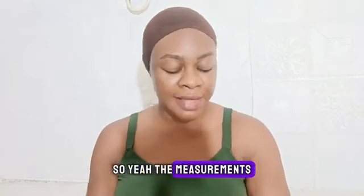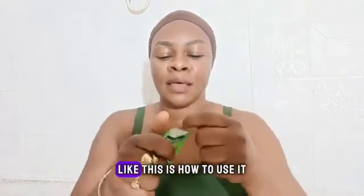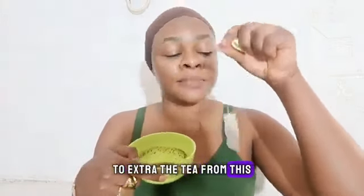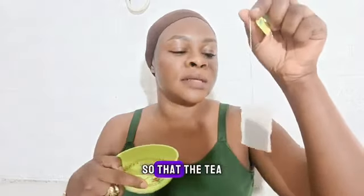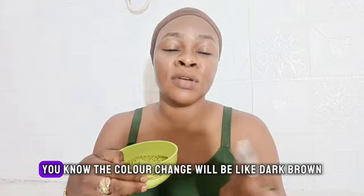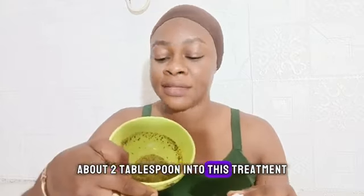So here are the measurements. I added 1 tablespoon of rice powder, and I removed the tea from the tea bag. This is how to use it. There are 2 ways to make use of this. To extract the tea, transfer it into hot water, the way you make your tea, of course, so that the tea in this tea bag will be able to infuse out. The color will change to dark brown. Then transfer the water, about 2 tablespoons, into this treatment.